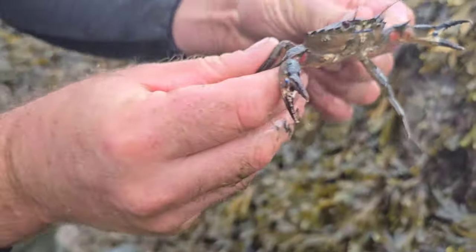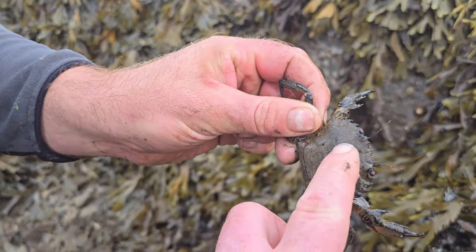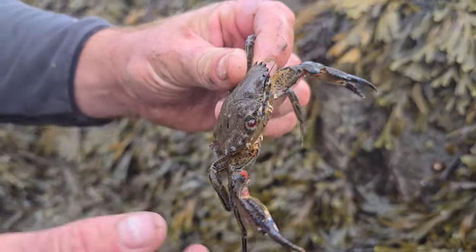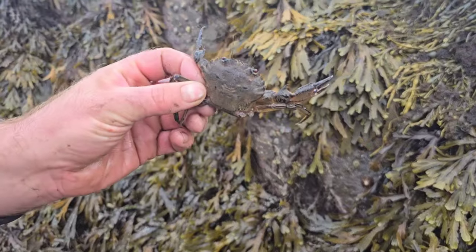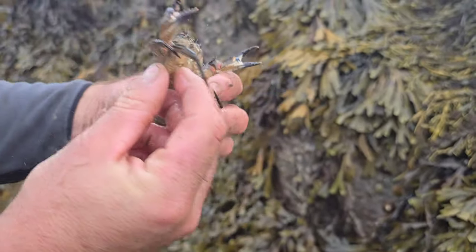There we go. If you wonder why they call him a velvet crab, feel that. Run your finger along that. Oh yeah, he's very white. It's like velvet, isn't it? Oh yeah, that's crazy, that is. And they have them mad red eyes. Fast little things. There is a market for them. The French eat them like they eat everything else. This one's missing a couple of legs there, but yeah. Nice.